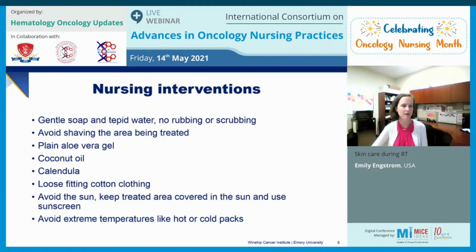We typically recommend that patients avoid any type of shaving in the area that's being treated. Shaving, especially from straight or safety razors, can cause more irritation to the skin, as can the products that are typically used when patients are shaving. So we try to just avoid shaving during that time. Any hair that's in the area that's being treated is going to eventually come out anyway from the radiation. So if they can just get to that point, they usually do just fine.